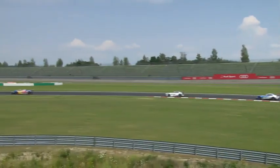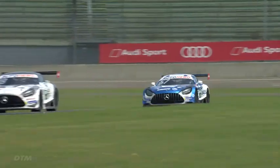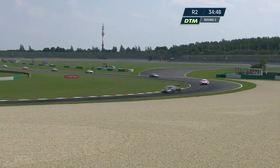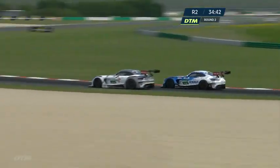Rockefeller, Glock and Müller staying out. Their first, second and third, but yet to make their mandatory pit stop. Got Kelvin van der Linde fourth now. Leading pit stopper Max Gotts in fifth and Liam Lawson in sixth. They've all three of them already got their pit stops out of the way.